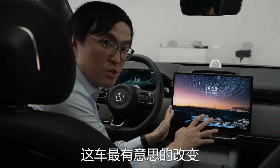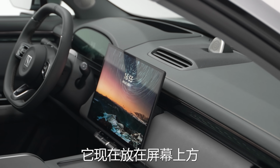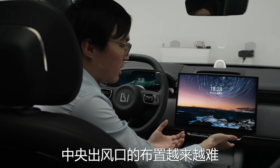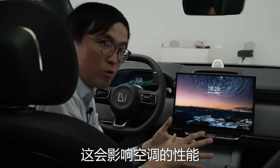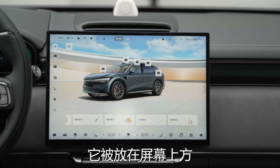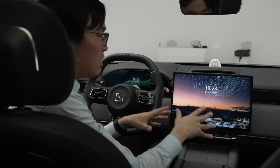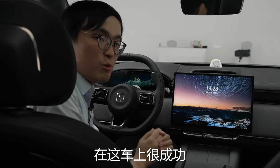The most interesting change this car has made is the placement of this central air outlet. It's placed above the screen. Now, with bigger and bigger central screens, it becomes more and more difficult to correctly place the central air outlet. If you place it too low, then it has to shoot the air upwards, which affects the performance of the air conditioning system. Now here, because this is an SUV, it's placed above the screen and the screen is slightly lower, so it kind of fits the SUV higher seating position. You're sort of looking down on everything. This new interior layout, the central air outlet above the screen, definitely works on this car.